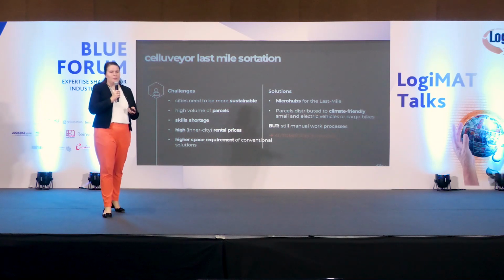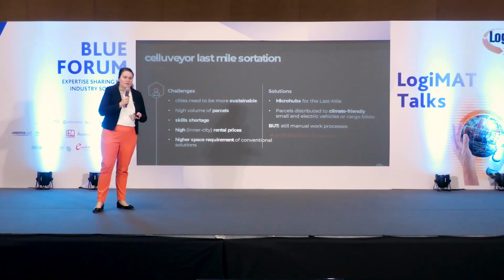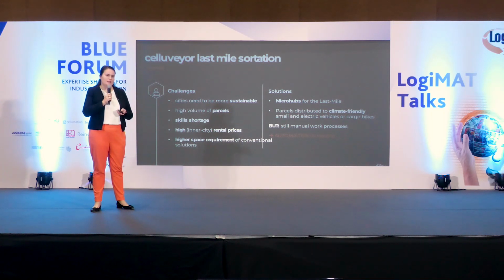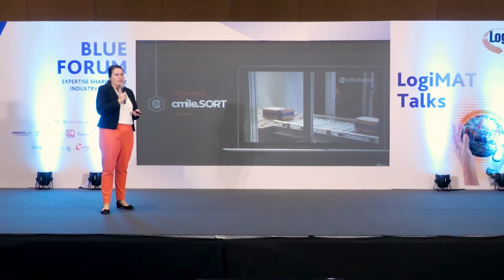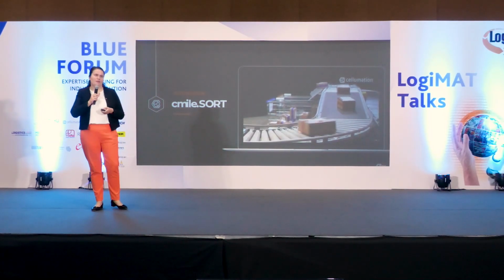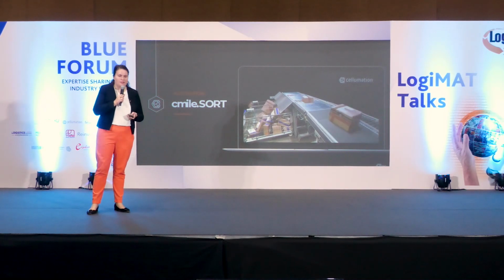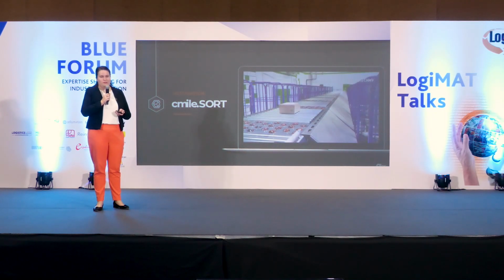Cities need to be more sustainable, and a higher volume of parcels arrives. The skills shortage of labor is limited, and for this reason you need new solutions to automatically sort parcels in micro hubs for the last mile, and this is what we can do with our technology. Our technology is integrated very fast, and you can move it, and it's flexible, and for this reason we can move into any distribution center or logistics center you want. And for this reason we can sort packages in a very efficient way.